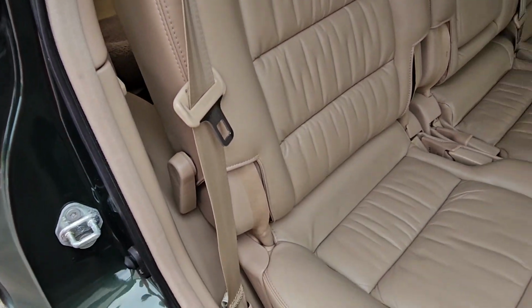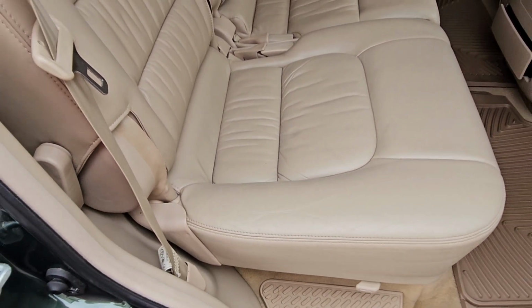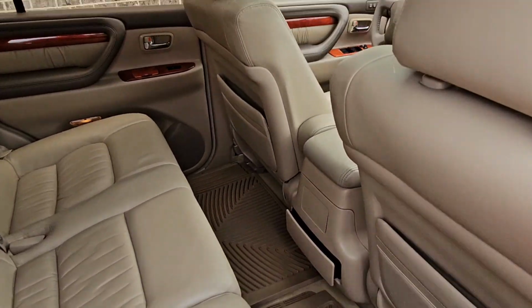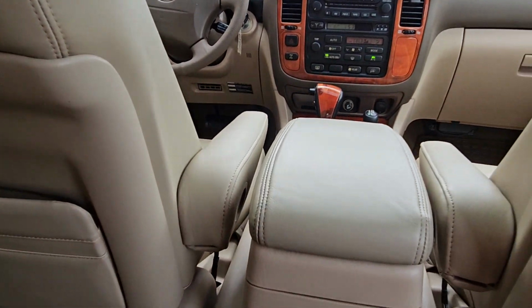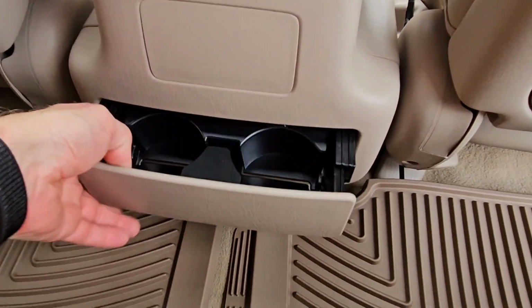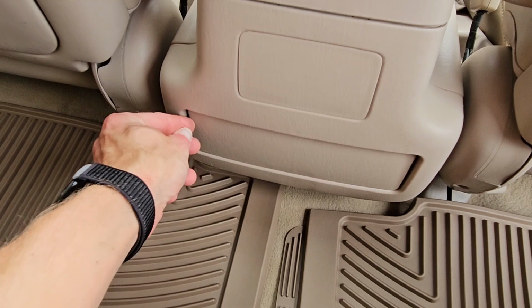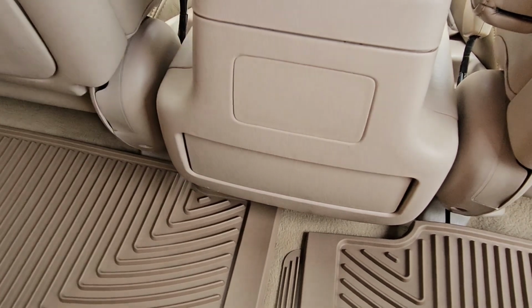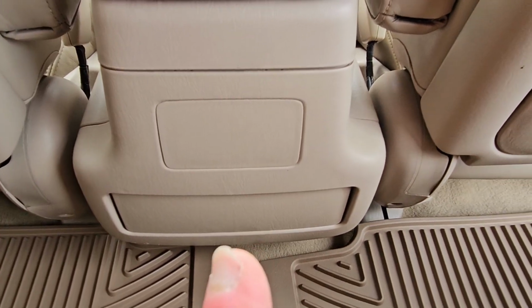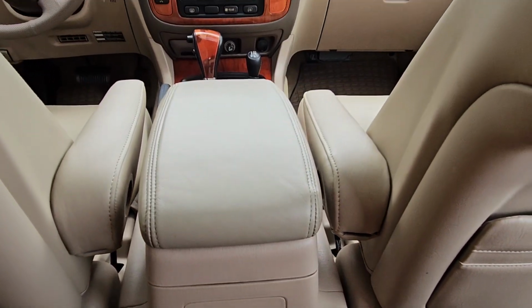This interior is just, whoa, crazy on this car. Back of the console, super nice condition. This cup holder sticks, as you see. So I usually get in there and just leave it halfway open, where if you do want to open it, you can open it.